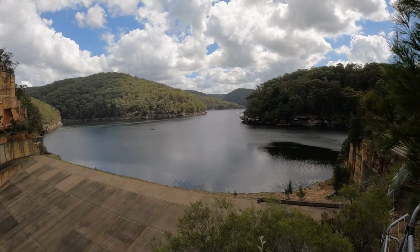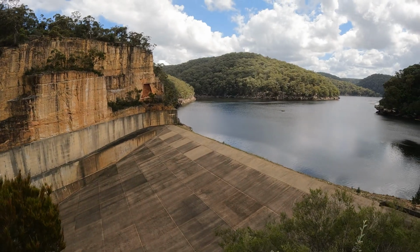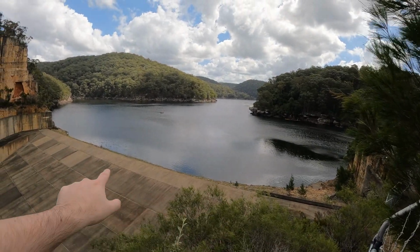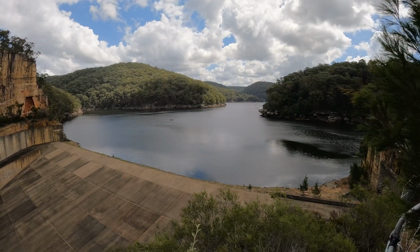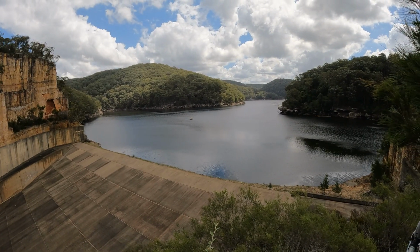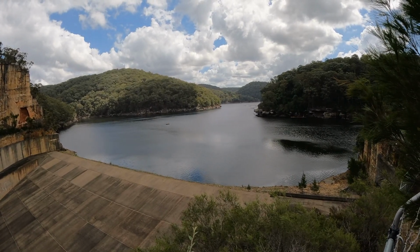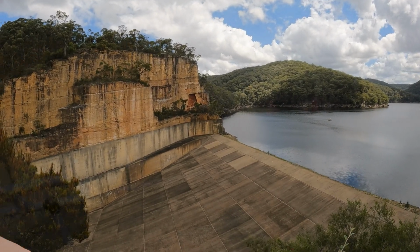So we've got the dam here on the right, and this is the spillway. As you can clearly see, it is massive. Absolutely massive. Now currently the dam's water level is at 88%. So if you can see along the edge of the spillway there, it's probably only a couple of meters away. Just goes to show how quickly and efficiently this dam fills up, and also that it needs this much of a spillway to empty itself.